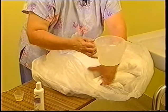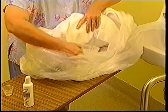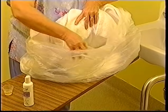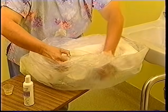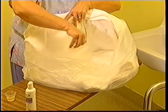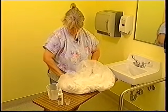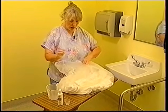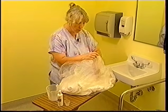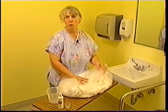And then starting down at the bottom of where your washcloths and towel are, just start pouring the water over it. You just want to get a uniform amount of water over all of it so it's damp. After you've massaged it thoroughly for a little bit, you want to feel inside just to make sure that everything is uniformly damp, and then you can close the top and take it to the resident ready for the towel bath. Now you're ready to give the towel bath.